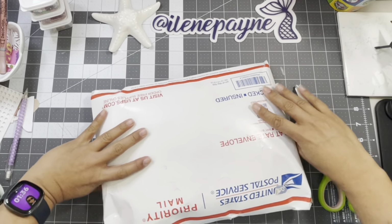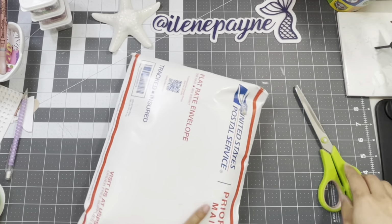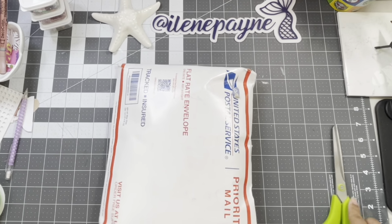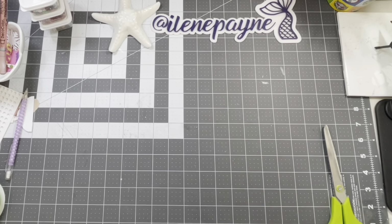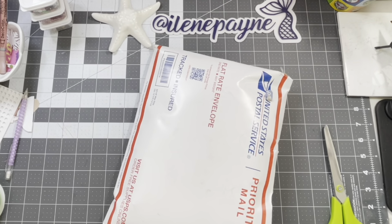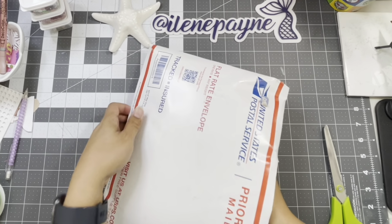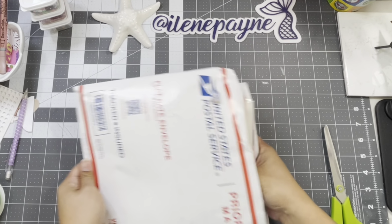I have an unboxing to share with you. This is coming from Luisa, and this is our friendship tassel swap. If I can get this to open. Oh, it worked the first time. It never usually works for me. I usually have to tear it open with scissors. So here it is. This is from Luisa, guys.